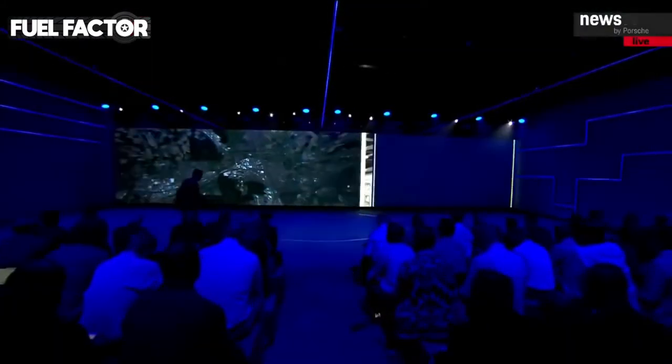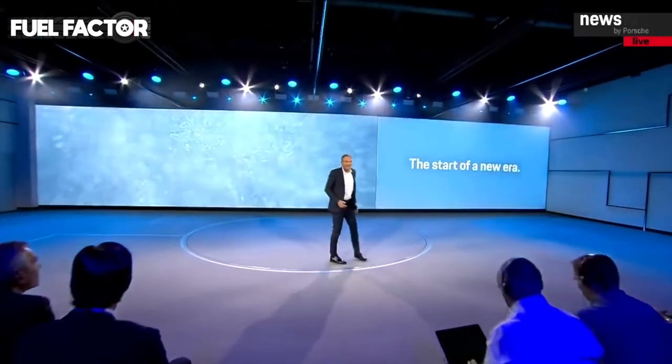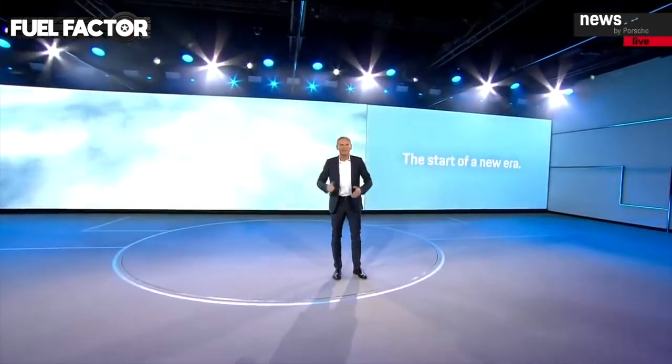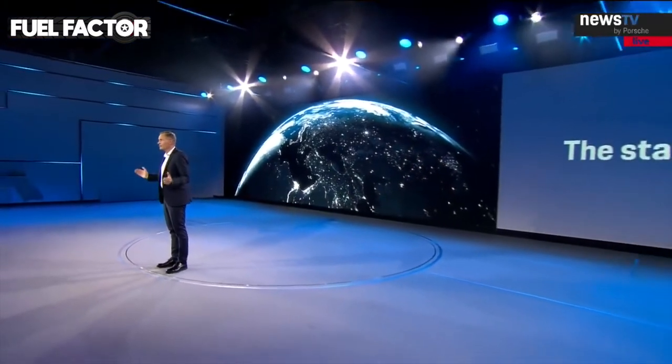While taking all of this into consideration, the Taycan must meet the typical Porsche quality standards. We want to be a benchmark for electric vehicles. Benchmark, a good buzzword by Albrecht Reimold. Albrecht, we thank you for the first impressions from our plant. The Taycan will definitely set new standards.